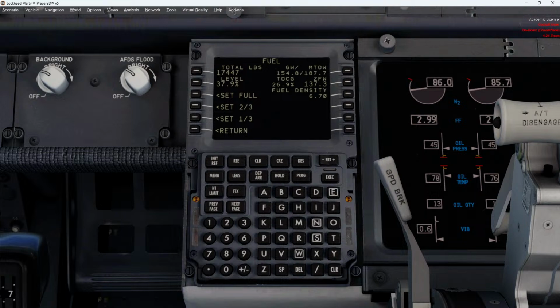I hope this fuel thing is accurate. I really hope that this fuel value is accurate because I'm going by what SimBrief gave me. I'd hate to get into Minneapolis and be short, because we're only a third of the way there.